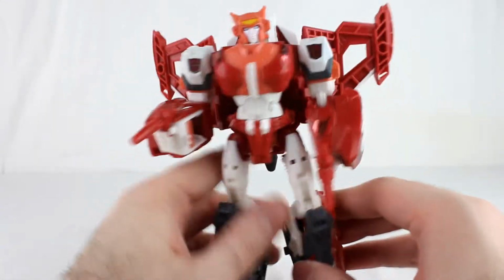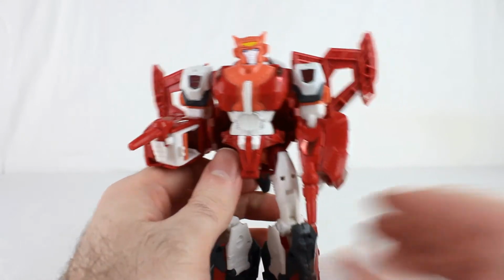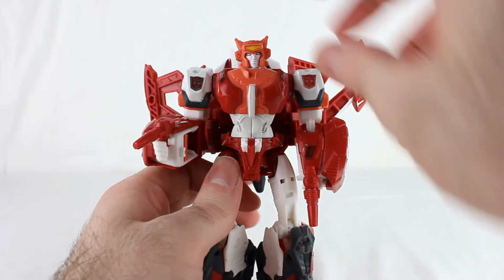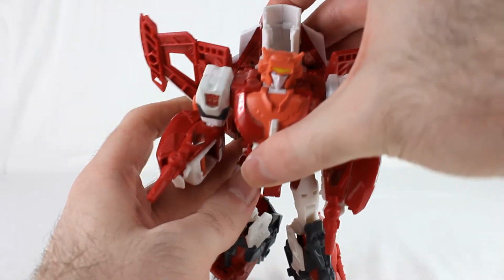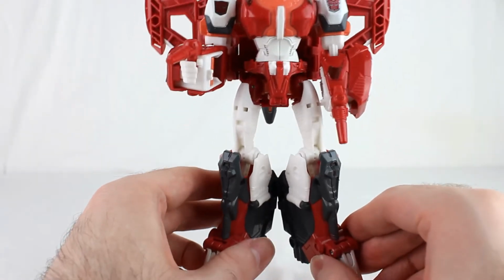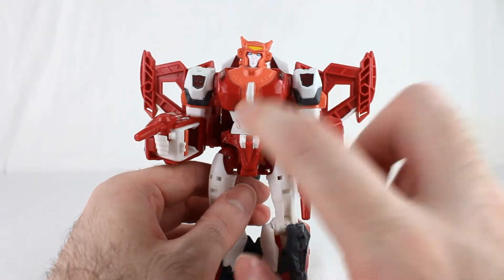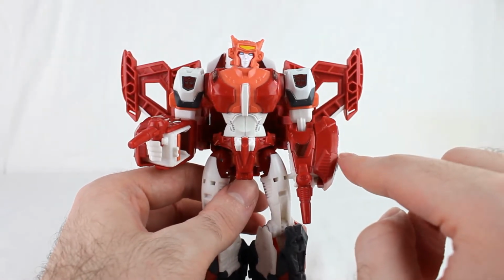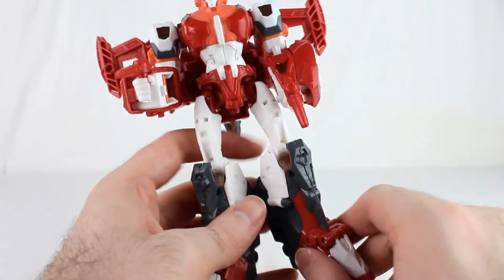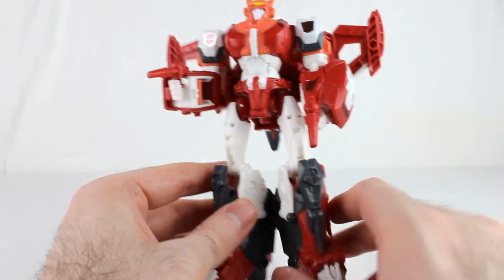So, robot mode. It's, again, a really pleasant combination of reds, whites, and I guess this peach salmon color. It's really nice looking, actually. I feel like proportionally this works a lot better than Starscream does, and I can't really place why. I think they did the arm guards differently enough, because the Starscream looks a little weird. The torso works better. It just works really well as Elita-1 here.